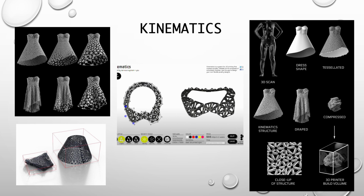Kinematics is another project by Nervous System. This program allows for the designer to create flexible, hinge, chainmail-like structures in any shape or size that can be printed on a 3D printer. The system even folds and compresses its links into the smallest shape possible so that it can fit into the printing margins. Once done, the user can remove the product from the printer without any additional assembly.